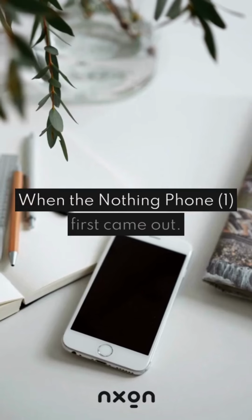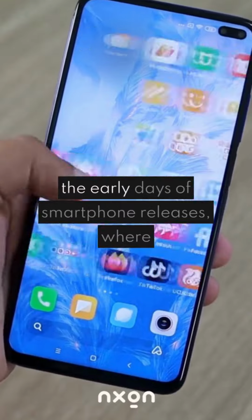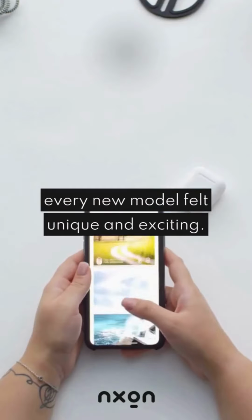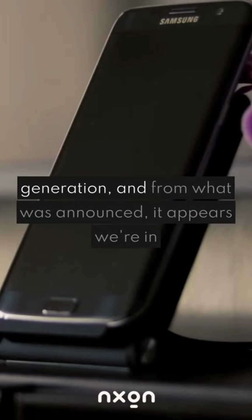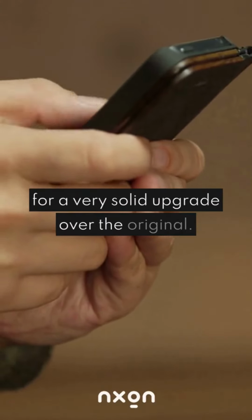When the Nothing Phone 1 first came out, it was an interesting addition to the smartphone market that aimed to bring back the early days of smartphone releases, where every new model felt unique and exciting. But a few days ago, Nothing announced the release of the Nothing Phone 2 as a follow up to their previous generation. And from what was announced, it appears we're in for a very solid upgrade over the original.